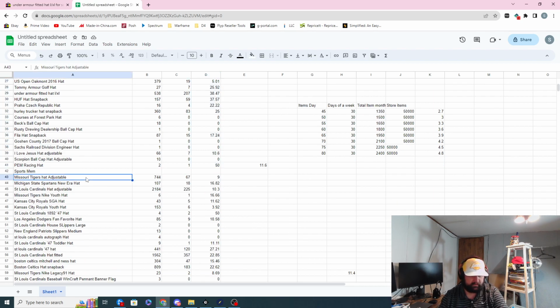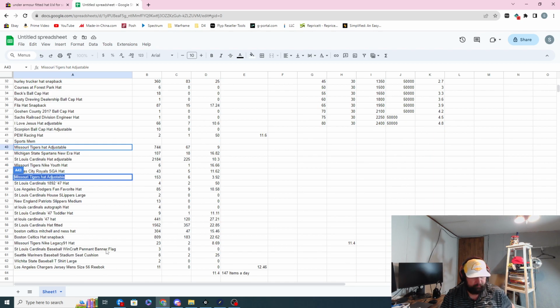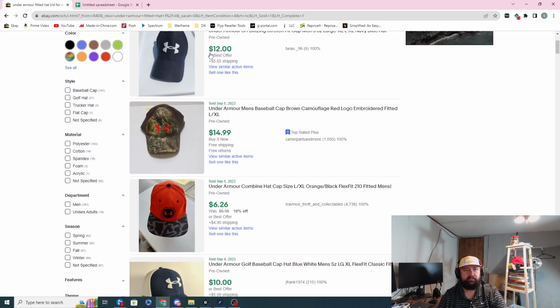So we'll go take a look at some of the sports memorabilia. The sports memorabilia did have hats. Had some slippers in here. Had some peanut banner flags, some seat cushions, some shirts. So it's just a mixture of different things. So let's take a look here.